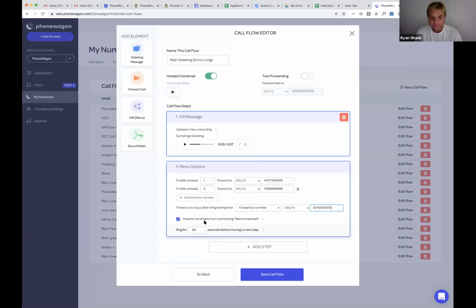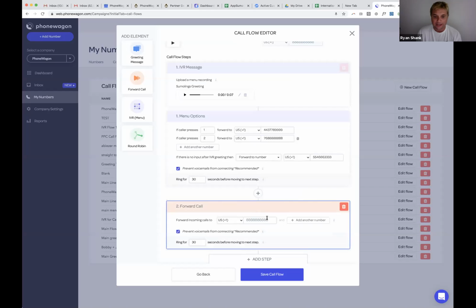another number. If it's ringing and no one's answering, and the person's like, is anyone going to answer? And no one's going to answer. Let's forward it to a backup number as well, because guess what? With lead gen, it's all about speed. It's all about answering the phone. If you don't answer, they're going to call your competitor, and your competitor's going to answer and get the job. So we want to send it to a backup forwarding line.